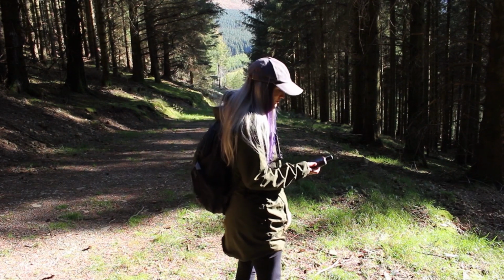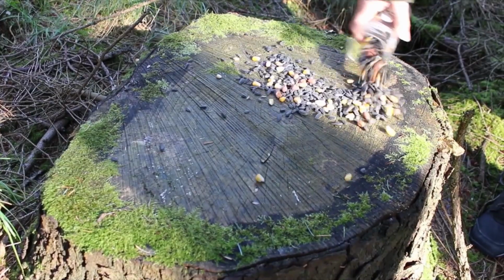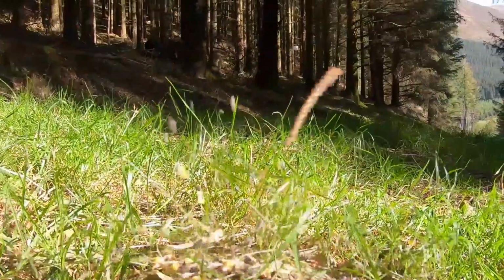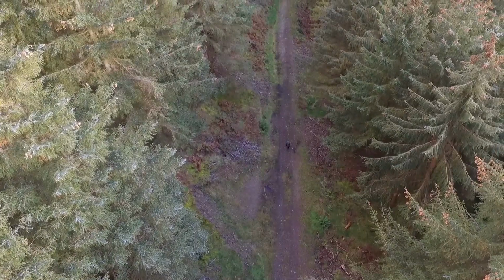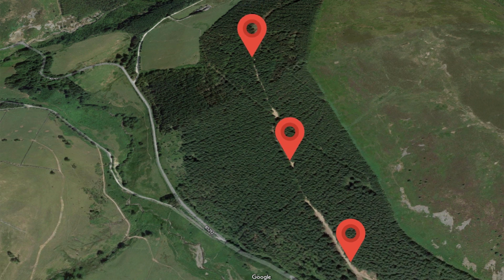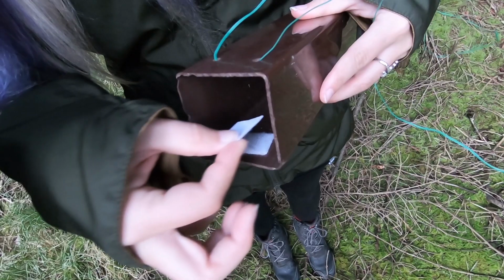On day 1, bait the transect route every 50 metres with a mixture of maize, sunflower seed and peanuts. Scatter 3 or 4 handfuls of bait around a coffee mug full at each 50 metre point. At 3 points spaced out along the transect, set up a hair tube close to the transect line.